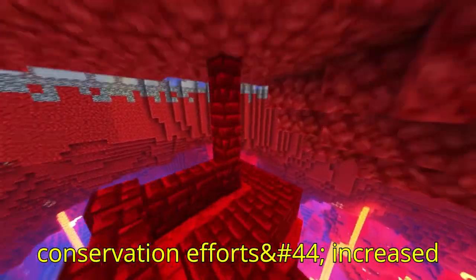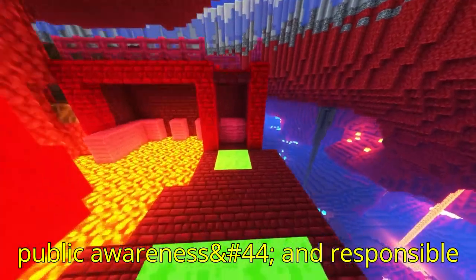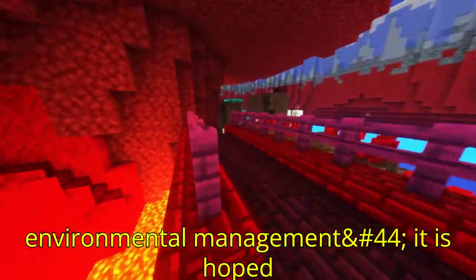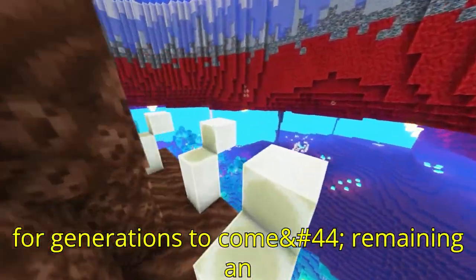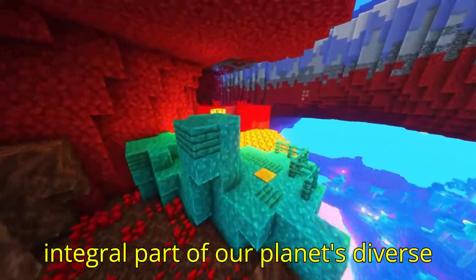Through ongoing conservation efforts, increased public awareness, and responsible environmental management, it is hoped that squirrels will continue to thrive for generations to come, remaining an integral part of our planet's diverse wildlife.